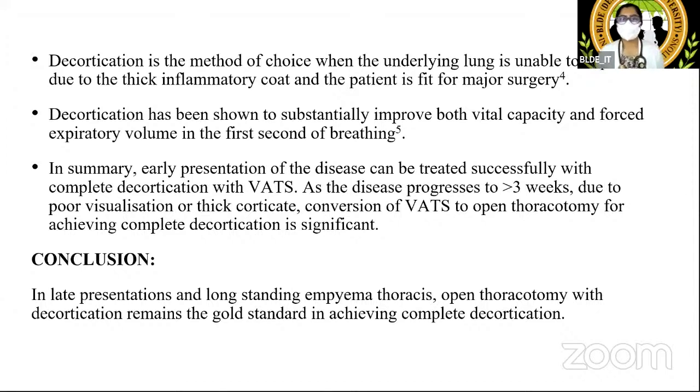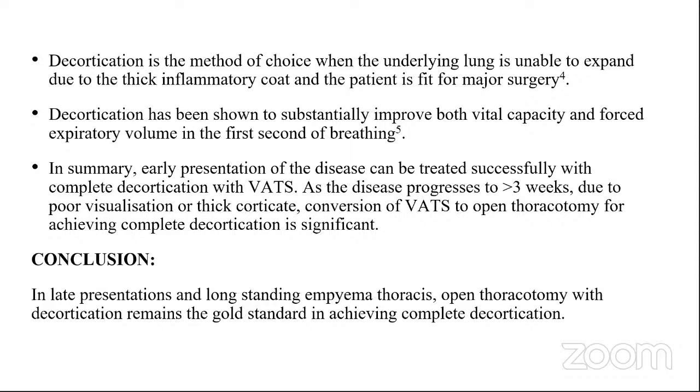Decortication is the method of choice when the underlying lung is unable to expand due to a thick inflammatory coat and the patient is fit for major surgery. Decortication has been shown to substantially improve the vital capacity and forced expiratory volume in the first second of breathing.